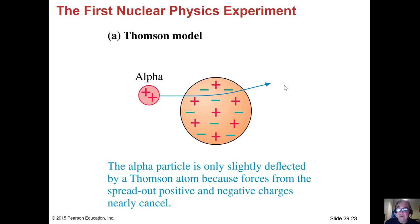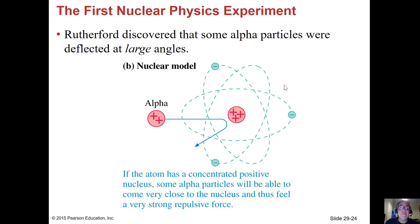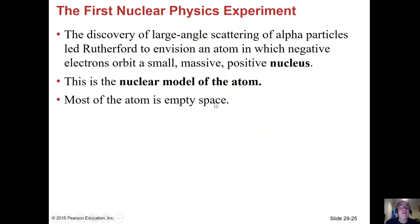It turns out this isn't what happened. Some of the alpha particles went right towards the nucleus and basically bounced right back at them. So if the atom has a concentrated positive nucleus, some alpha particles will be able to come very close to the nucleus and feel a very strong repulsive force and then bounce back at large angles, or maybe even bounce straight back at the source. Discovery of a large-scale scattering of alpha particles. In other words, they bounced back. They didn't make it right through. They hit the nucleus, some of them did, and bounced right back.